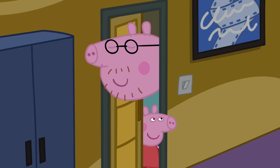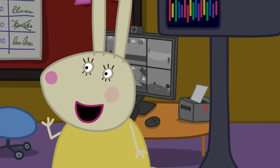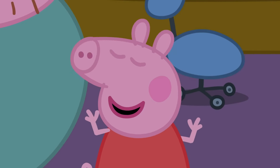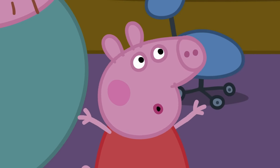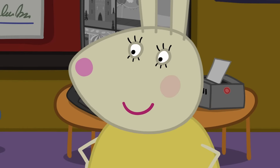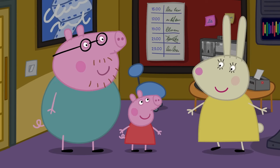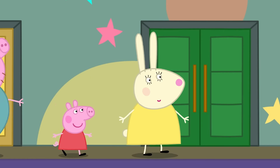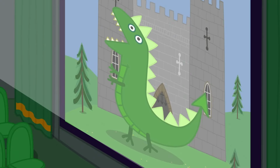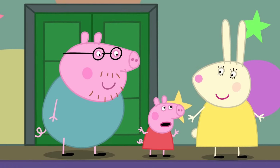The yellow door leads to the projection room, where Miss Rabbit is working. Oh, hello you two. What are you doing back here? We went to the toilet. But we can't remember which screen we were in. Well, this is where I show the films, but it's definitely not where you watch them. But don't worry, we can look together. Did your movie have dinosaurs? George would love that movie, but it wasn't what we were watching.